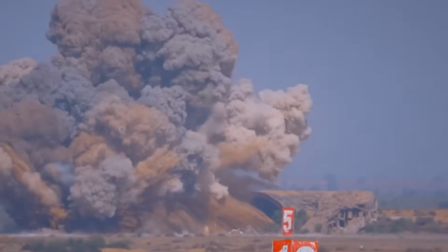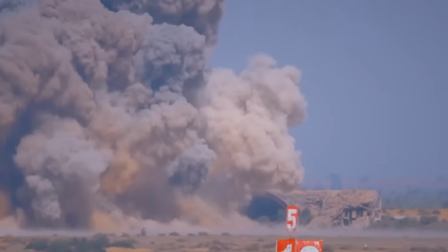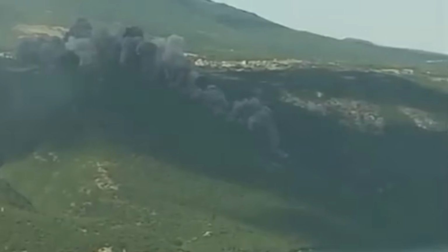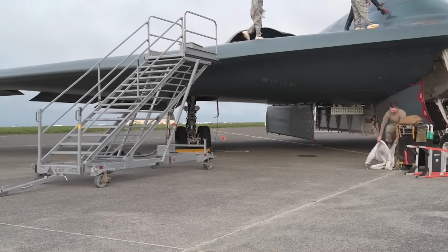These bombs rely on delayed fuses that allow them to burrow into the target before detonating, maximizing their destructive effect. The effectiveness of these munitions, combined with the B-2's ability to evade detection, makes it nearly impossible for an enemy to defend against such an attack.